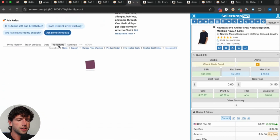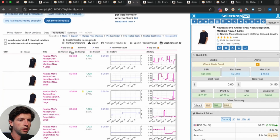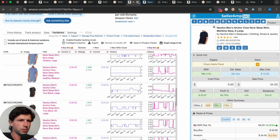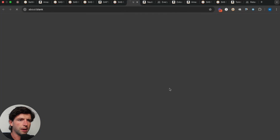So let's take a look at the variations here and see what other folks are making money on. What's got good offer count movement here? Let's see. Not really much offer count movement on those, so we're not going to worry about those. We can take a look at these. We can also open up polos right here as well.